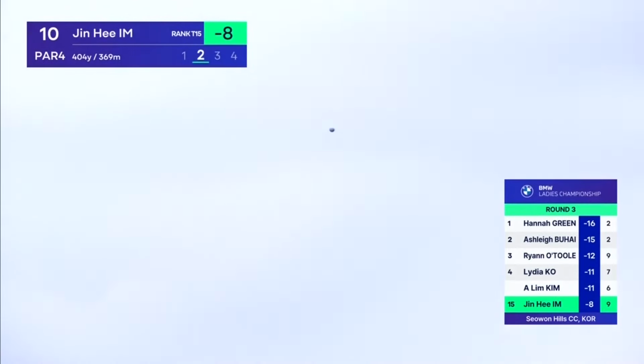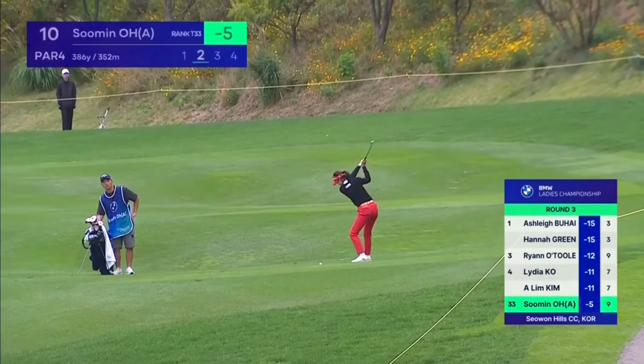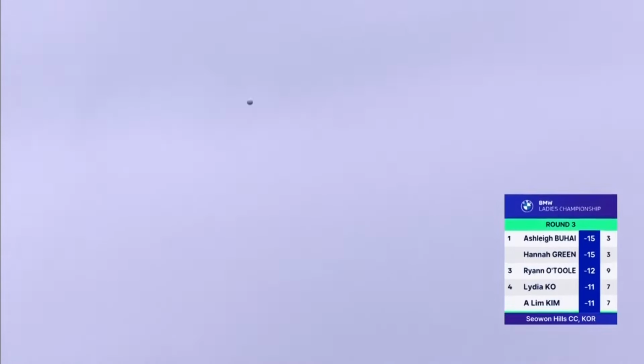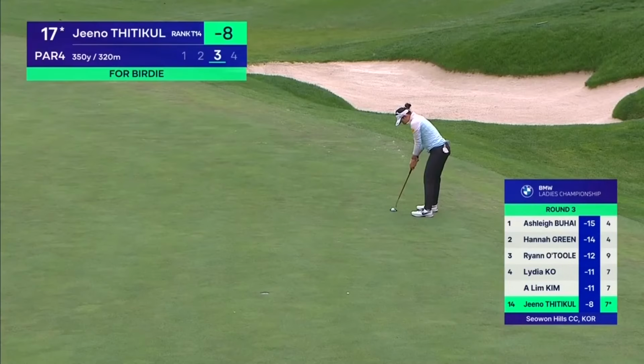Another rookie, Jinhee Im, going along very nicely. 8 under par, 6 top 10s this season. Excellent shot into the difficult, streaky player. And this is a player you will see on leaderboards for years and years to come. The 15-year-old Sumino. Oh, get it. And that's why. What a golf shot. Guess what? This is to jump inside the top 10.